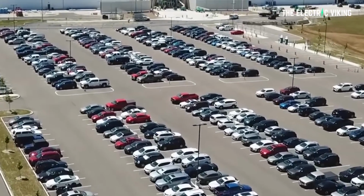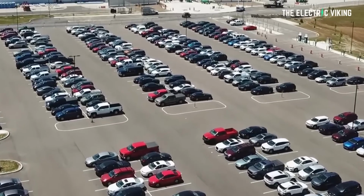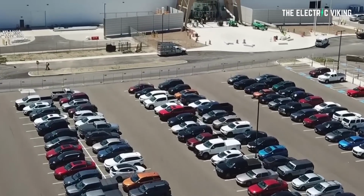The truth is, General Motors does need the Chinese car market badly. It's a huge percentage of their global sales. Obviously, as I just explained, without the Chinese car market, they're in a lot of trouble. And the reality is, they're not really in a position to keep their sales in China because 95% of the vehicles they currently sell in China are gasoline-powered vehicles.